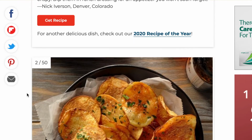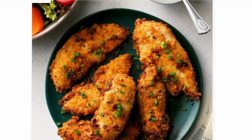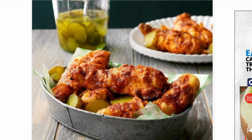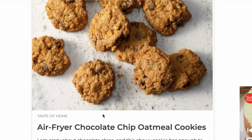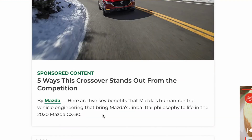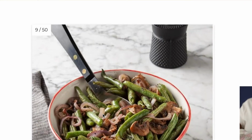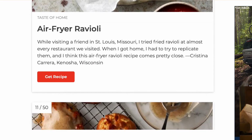We're not going to go through every one of these things, but number two coming in at fried chips. Got some breaded chicken, fish and chips, Nashville hot chicken, homemade cookies, egg rolls. As you guys can see, there's all kinds of stuff. Sorry I'm blowing through this stuff. There's southern fried chicken, beans. There's some raviolis. There's 50 of these things.